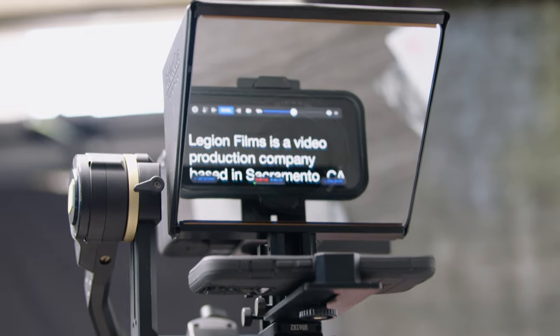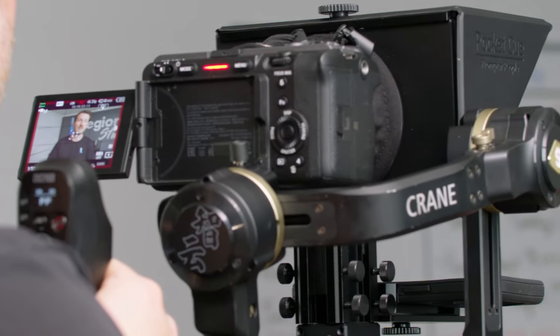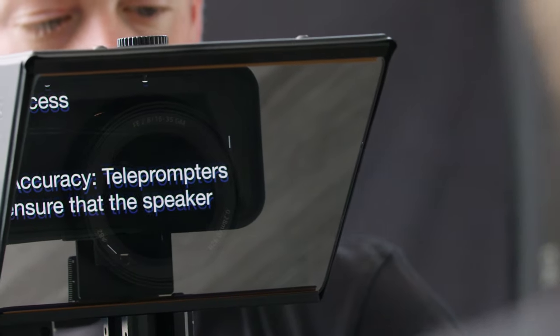Typically, when we use our teleprompter, we have to be sitting down with our camera on a tripod, and it really helps to be in a studio. While utilizing the Pocket Q V2, we are able to walk and talk. I can maintain eye contact with my audience and be able to read all the lines in the script without the burden of remembering them.